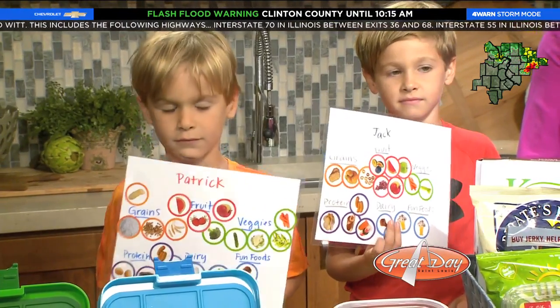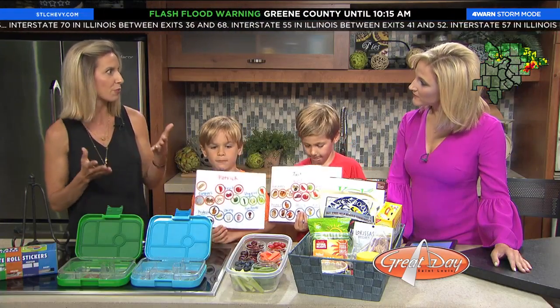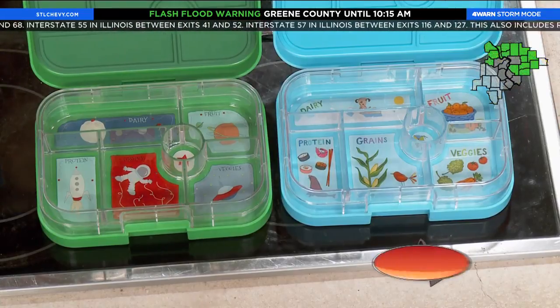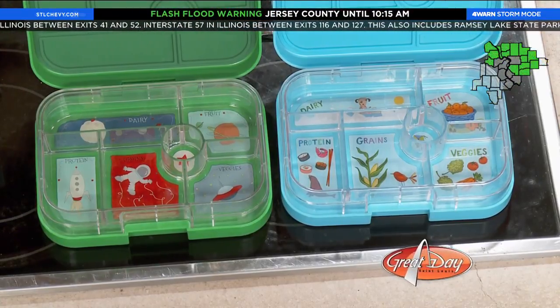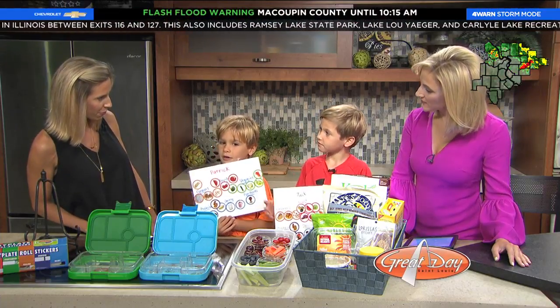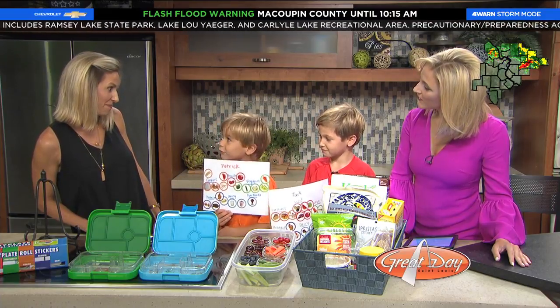That's really important. And then our lunch boxes, you can use a brown bag, but you can also use these cute bento boxes. Our bento boxes actually have the food groups listed. So instead of saying, what do you boys want to have for lunch, we can say, hey, Patrick, what's your favorite fruit? Which kind of fruit do you want to pack today? And he might say, cherries.